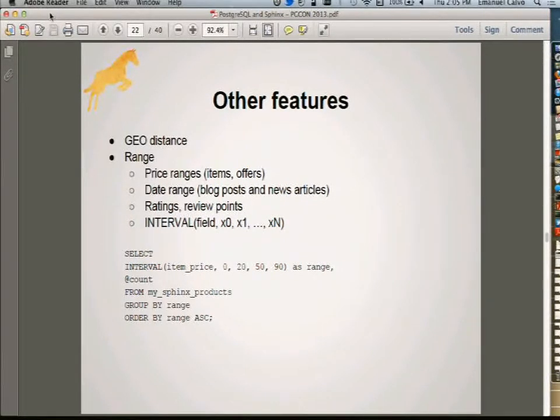The range queries, which is basically with the intervals. I don't want to say anything, but at the same time, we see the interval feature on Postgres, we see the interval feature on Sphinx, but basically it's cool.